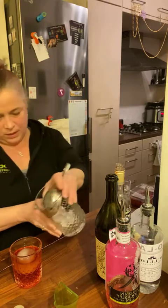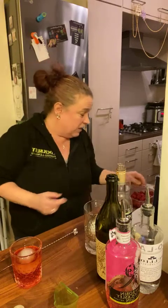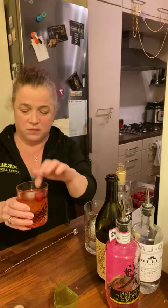Beauty. And since it's raspberry and cardamom gin, and I feel like having a garnish tonight, I'm just gonna throw a single raspberry in just to make it pretty. And there you go, there's my chocolate raspberry Negroni-ish. Oh, thanks, Em. It is good. I've made this once before.